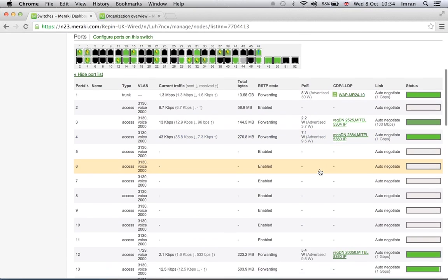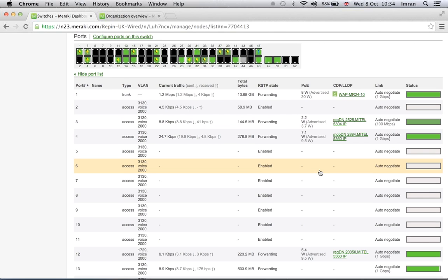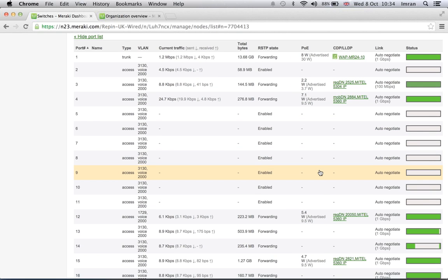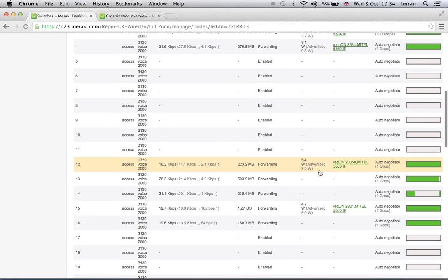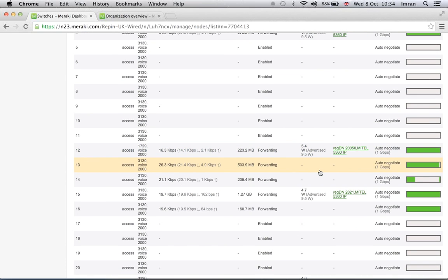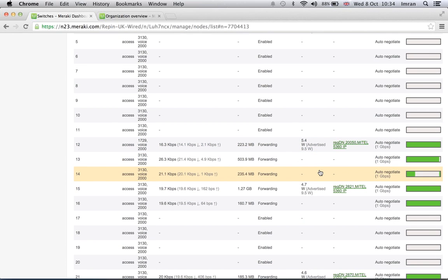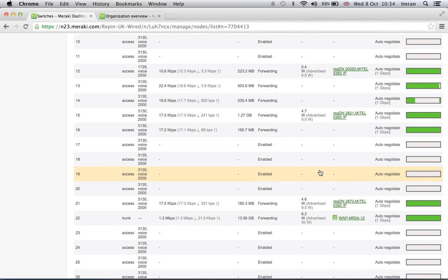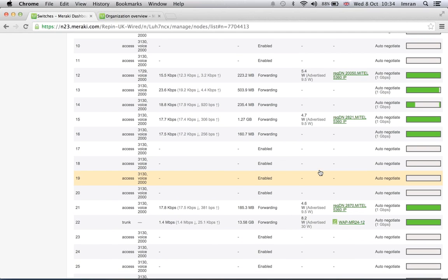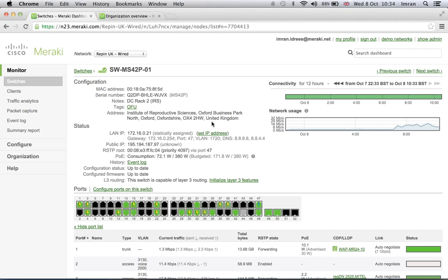If you hit show port list, obviously you can see traffic, lots of information. You can then break down per port to see exactly what is connected. So you can see a mixture of PCs, telephones, wireless access points. You can instantly see whether it's an access or trunk port, the VLAN information, the quantity of traffic that's been pushed through, and the status of the port.